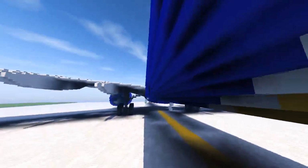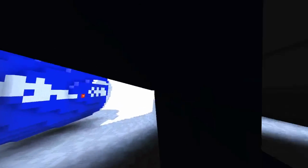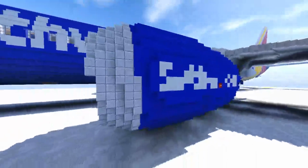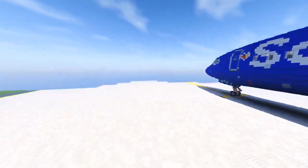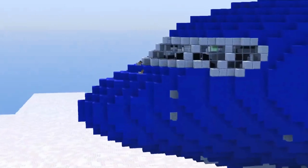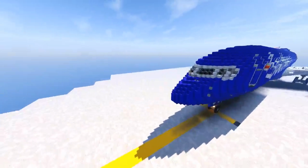I just wanted to show this aircraft off because Southwest just got their Maxes, and I'm trying to snipe a flight on one. Oh, we also have the Southwest.com text on the engines right there. So yes, that's pretty much all we have. Also, that's the nose right there. No eyebrows on these too. No eyebrows.